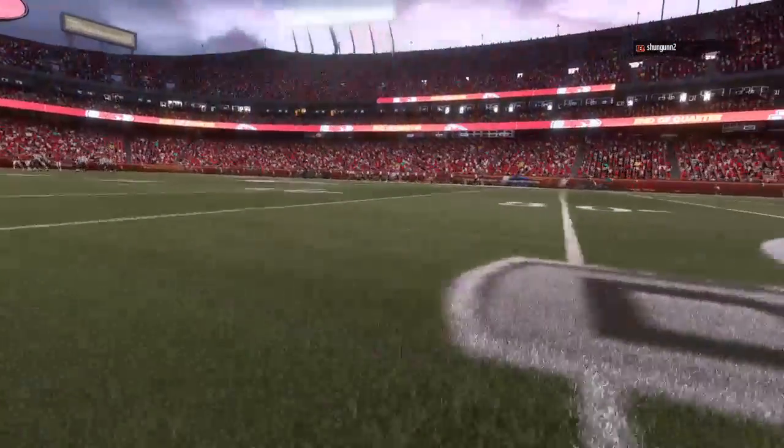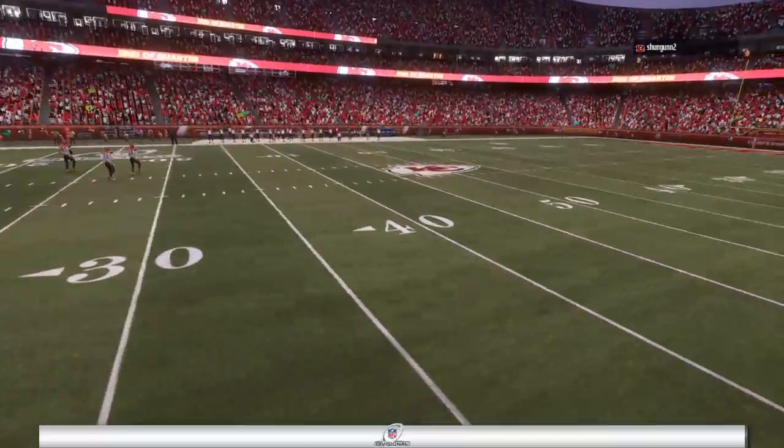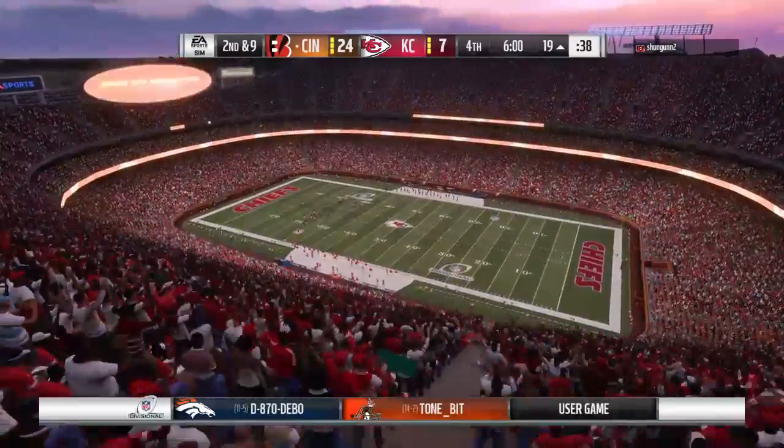We're back now in KC. It's the Bengals in possession of the football and in possession of the lead as well as we start the 4th.